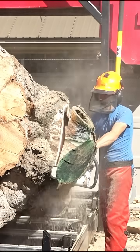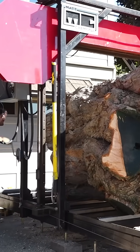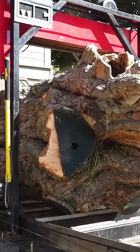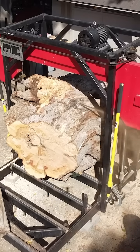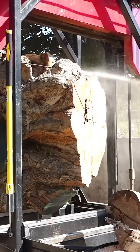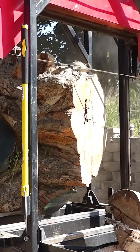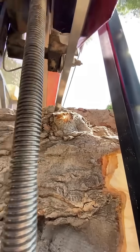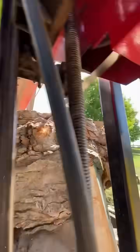I had the saw head up almost all the way to be able to clear the top of this log and make those first cuts, and that's something that doesn't really happen very often. It's just really weird standing next to the saw when the saw head is up that high and that log is that big. It's like standing next to a wall, and you can't really see what the other half of the saw is doing.